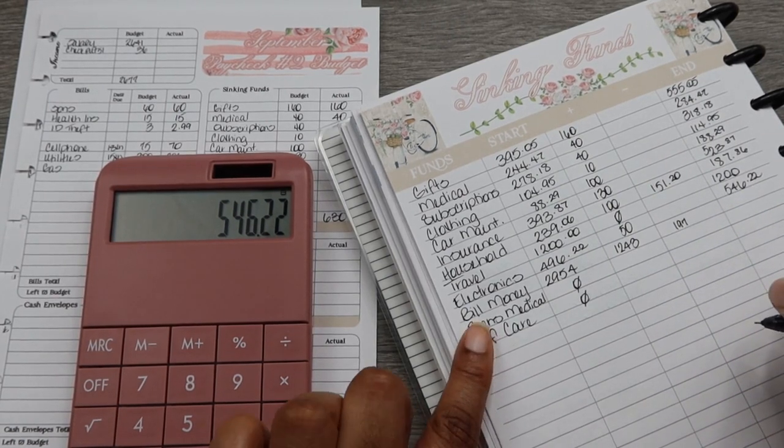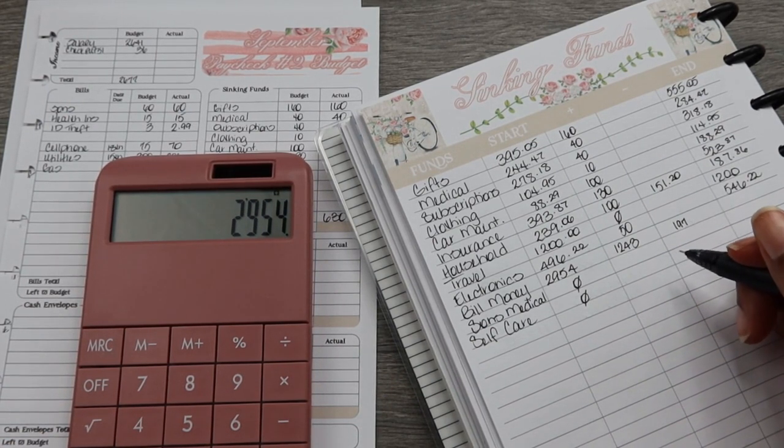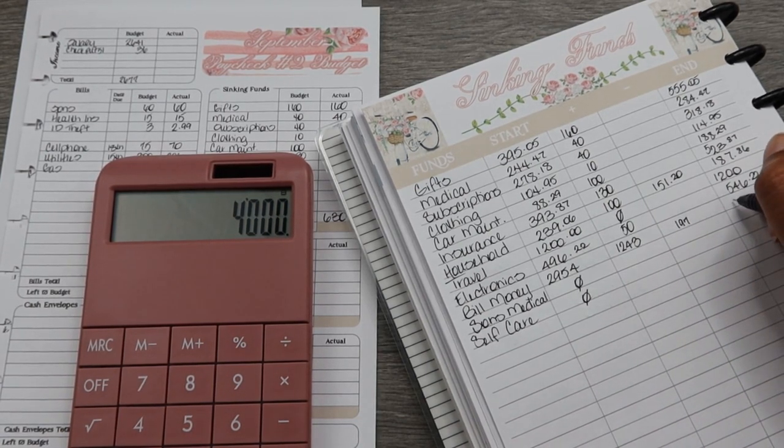For the bill money, I started out the month with $29.54, added in $1,243, and I'm subtracting out $197. And so I have $4,000. So yay!